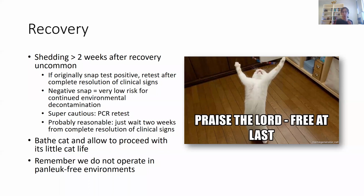If you want to be super cautious, you can retest by PCR, but probably reasonable, in my experience, just waiting 2 weeks for complete resolution of clinical signs, which is probably something you'd want to do anyway for a cat recovering from a disease that potentially is serious. And then give the cat a bath to remove any contamination that might still be on the coat, and let it go on with its little cat life.